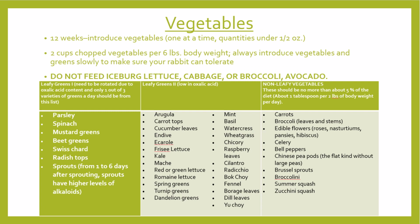And then we have vegetables. Veggies should be introduced a small amount at a time, especially when they're young, so at 12 weeks. When they are an adult, they should have 2 cups of chopped vegetables per 6 pounds of body weight. In the first column here, the leafy greens number 1, those should be rotated every 1 to 3 days. So parsley, spinach, mustard greens, they can have that once every 3 days.